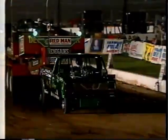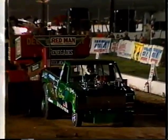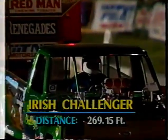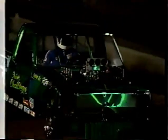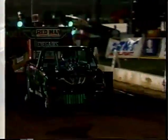And you don't get to watch a whole lot of guys run, and he's doing real good so far. A little bit heavy on the front end. He can't get that front end up. It might hurt him a little bit. I don't think he's going to get the distance. Well, he did go a little bit further. Let's find out how far indeed he did go. Yes, 269.15 feet, so he's beat the difference there by about 20 feet, Rich. Yeah, well, Stan, it didn't really look that good. Looks like he didn't have quite enough tire speed coming down the track here at the beginning. You've taken over the lead. Looked like you might have been a little heavy on the nose.